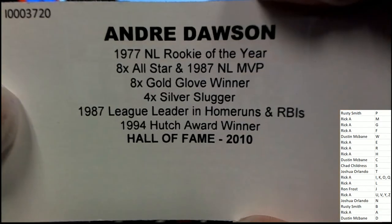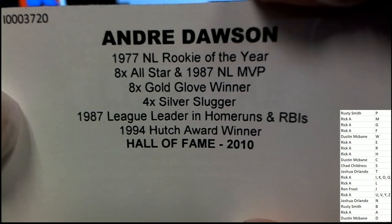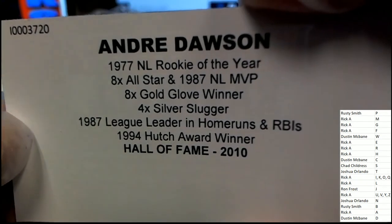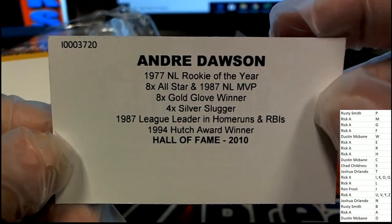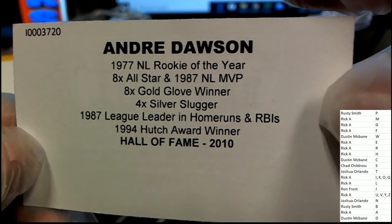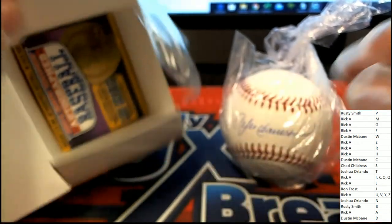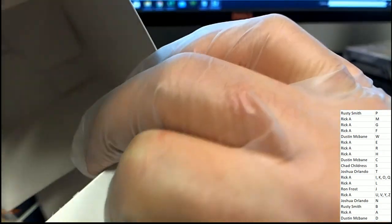Nice hit for letter D. That is Dustin. Dustin M pulls this thing. Dawson autograph ball coming out. We're always looking for that ticket, that hidden treasures ticket. No ticket in this one this time.